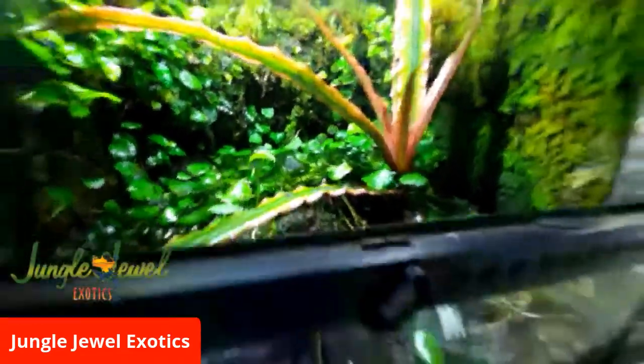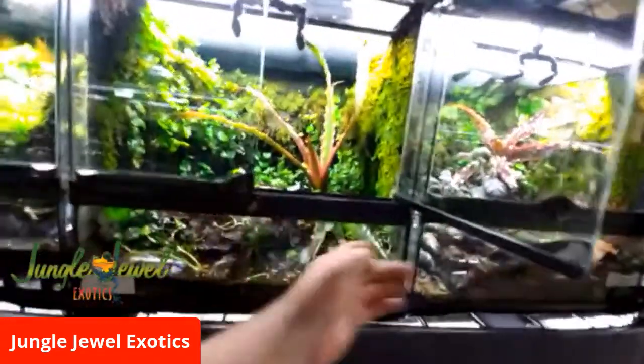And then another Auratus species that's out is the blue-blacks.